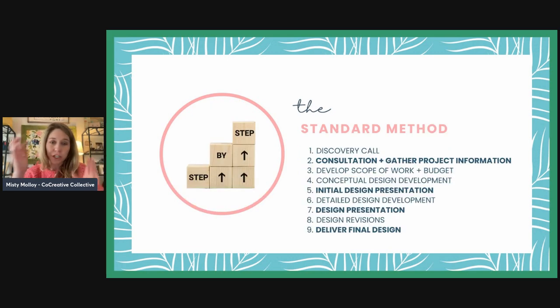So when I did research and signed up for these courses and worked with coaches, I came across what I consider to be the standard method, like how most designers seem to be providing design services. And you'll see there's 9 steps I've listed here that I think are pretty typical. The ones highlighted in bold are the steps of the process where I felt like I was having to do a lot of one-on-one in-person support, oftentimes with the clients.